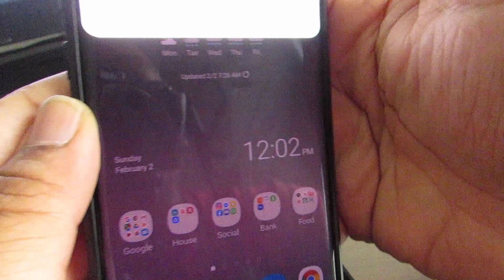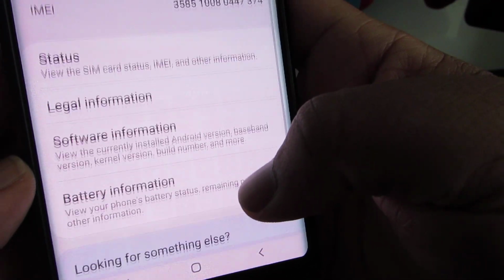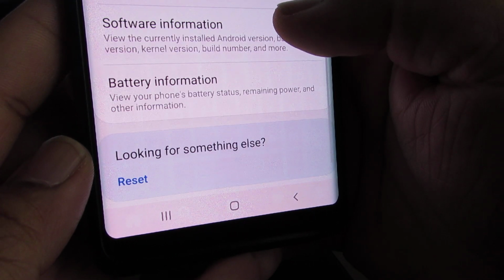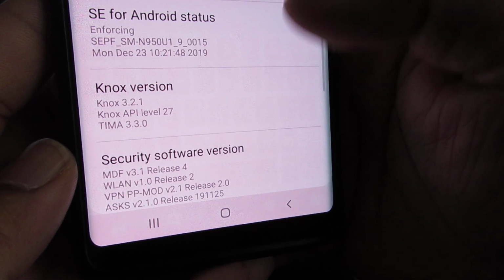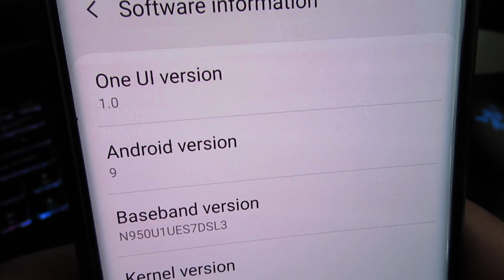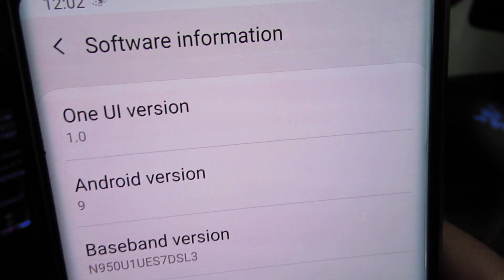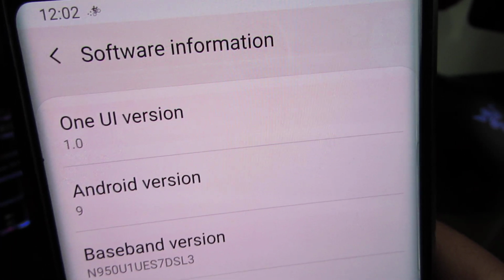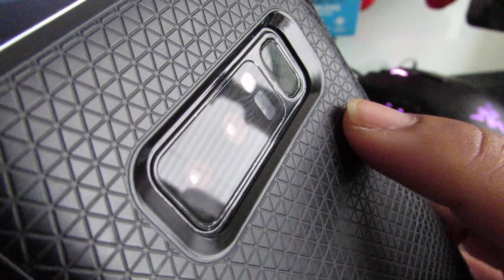So when you go over to, let's see if it says on the settings. Let's go to about phone. Let's see, software information. All right, so these are the latest software for the phone. It's running on Android 9 and One UI version 1. So it does upgrade over to One UI. It has Samsung Pay. It has a great camera and it still has the fingerprint reader.